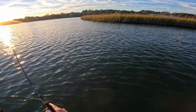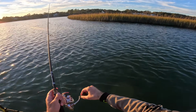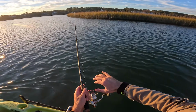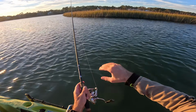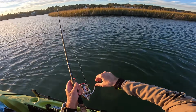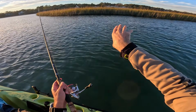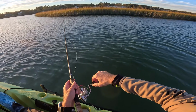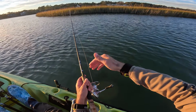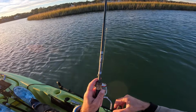For the redfish, you want to try and get this as close to the grass as you can without getting hung up, and that's where they like to patrol as the tide starts to drop out, because when the tide goes way up and it's high enough, they'll actually swim in the grass. So then as it slowly starts to drop, they drop out of the grass and start patrolling the edges. And then they're also waiting for any little shrimp or crab or mud minnow to get flushed out with them. And then they just have a feast right along the edge of the grass.